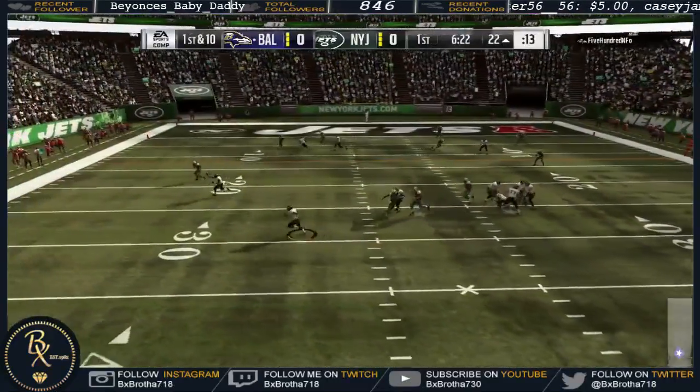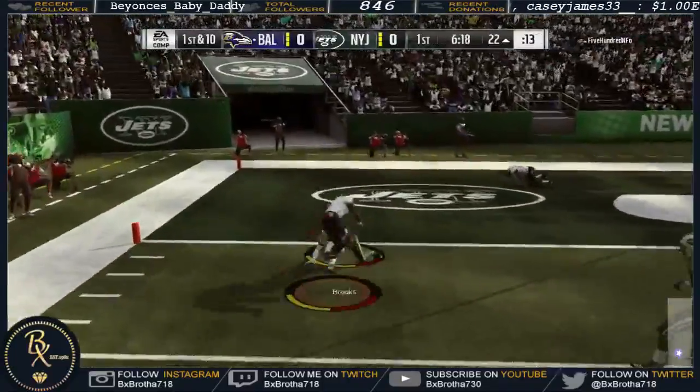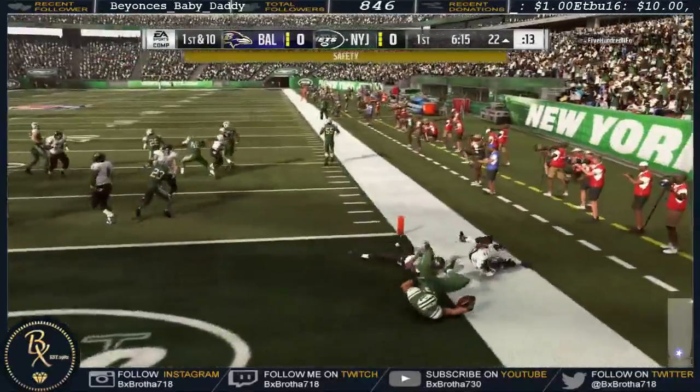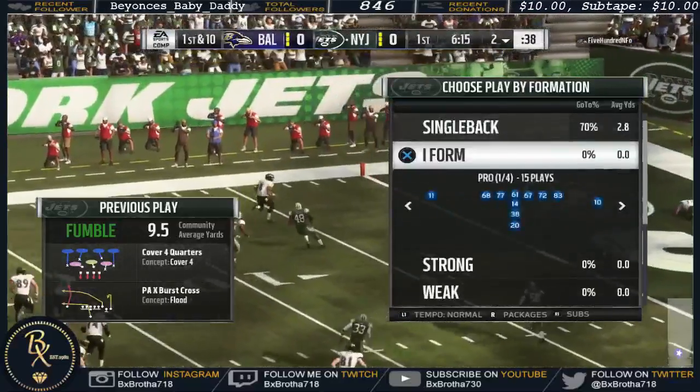Now a play fake here on first down. Forced out to his left. He's to the 10. And now look at this. Big gain, but a fumble. And it's scooped up by the Jets. And a big turnover there as his guys will get the football back.